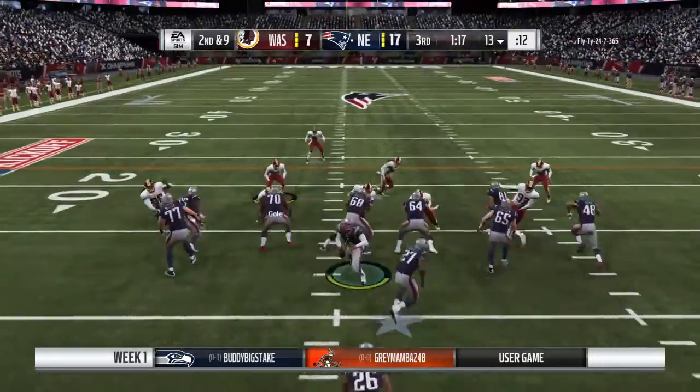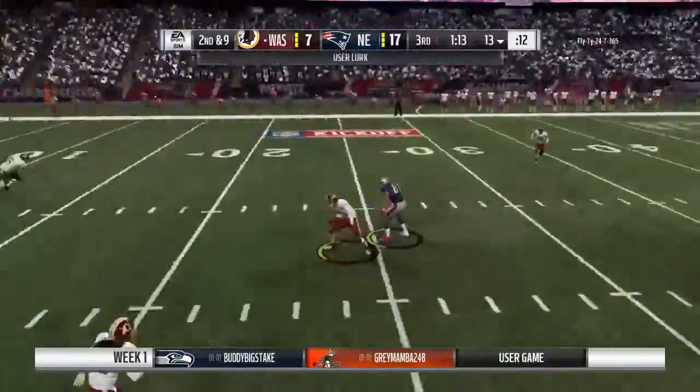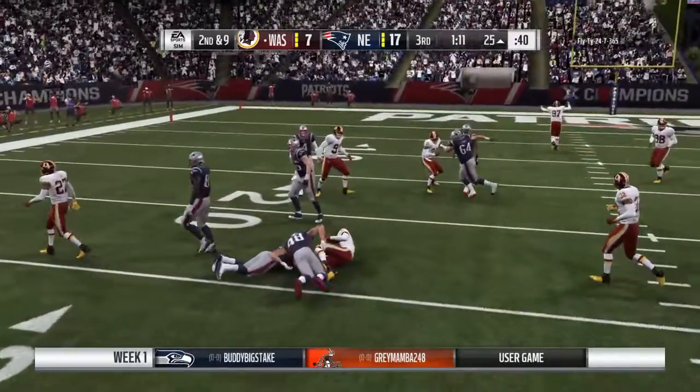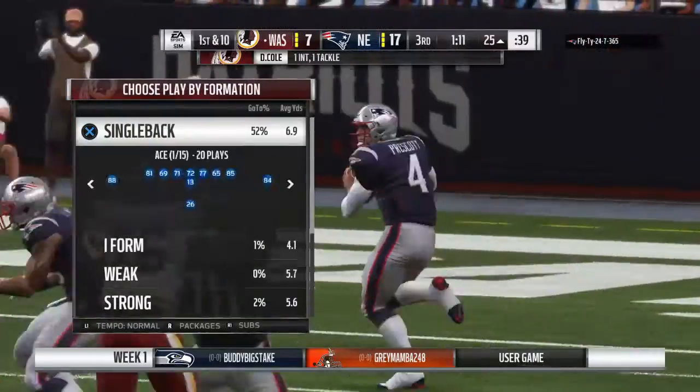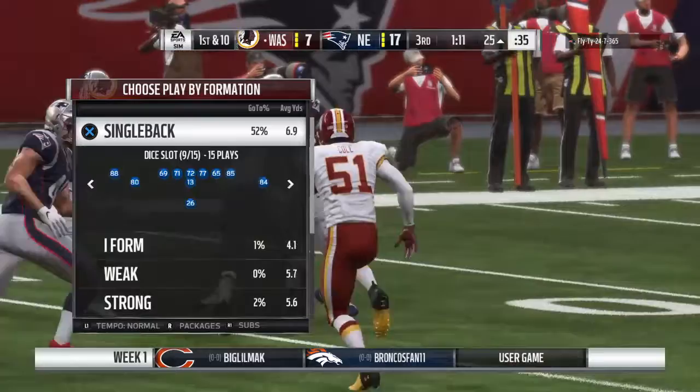It's not just end-of-the-half situations that you worry about the clock. It's throughout the game. Oh, you saw that one coming. It's intercepted. Throwing back across his body. Picked off by Dylan Cole. And his guys will take over at the 25-yard line.